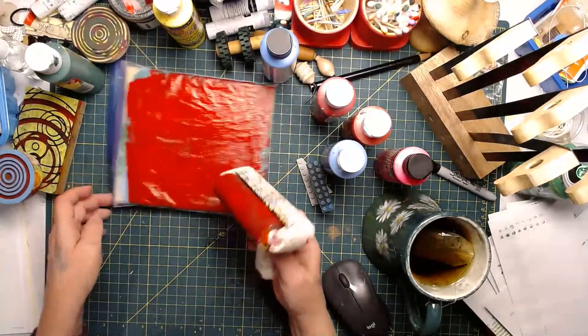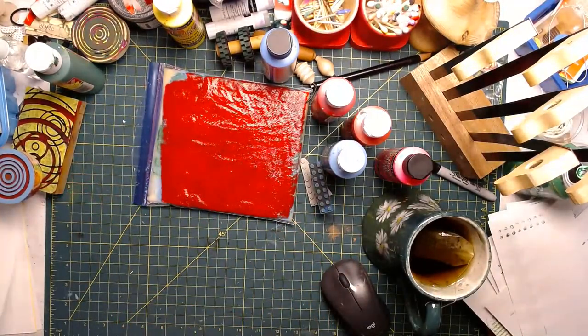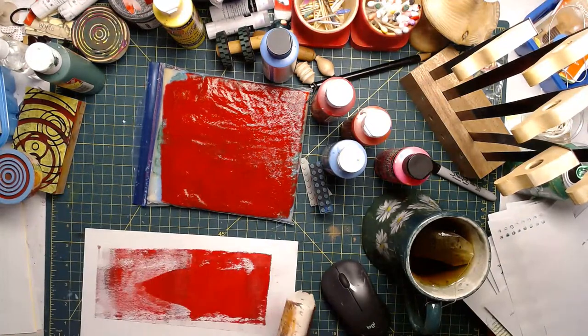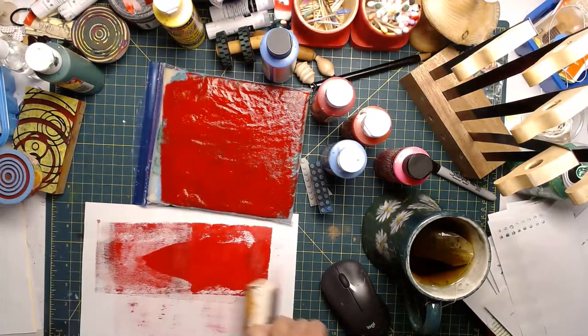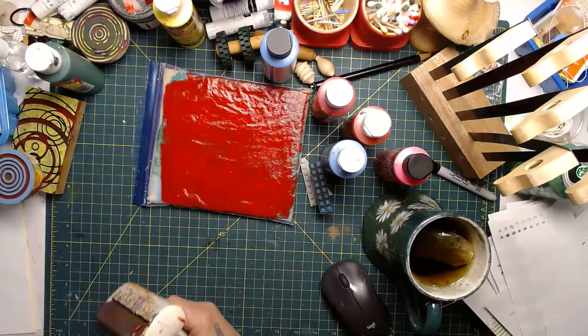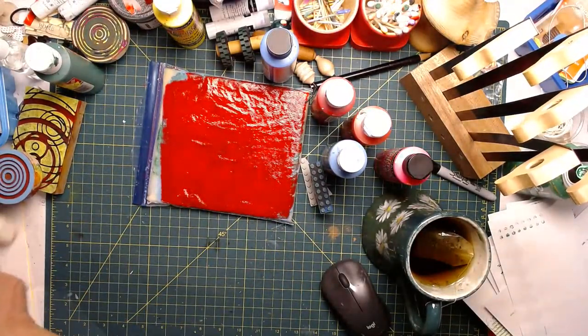So yeah, Dusty, this is like using a gel plate. You don't get all the artifacts from underneath like you do with the gel plate. It doesn't pick up clean. I do have to wash it off, if that makes sense.